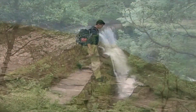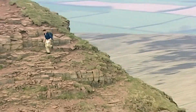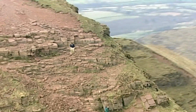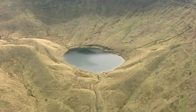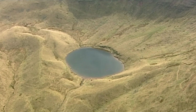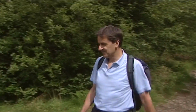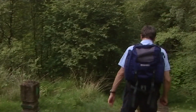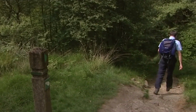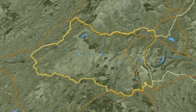All of these spectacular features have been shaped by rock. The makeup of the rocks and the natural forces that have acted on them have together created the landscape we see today. So, let's discover how. My name's Ivor Coleman, and I'll be your guide as we put ourselves on the scene and take a journey across the geopark. The geopark is made up of 5 main types of rock.